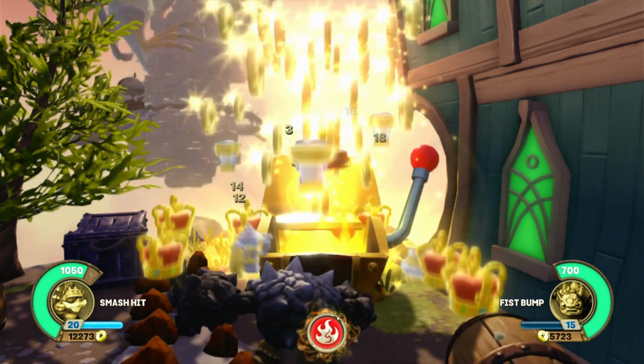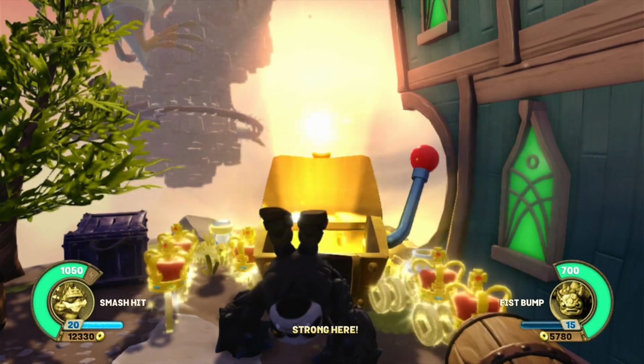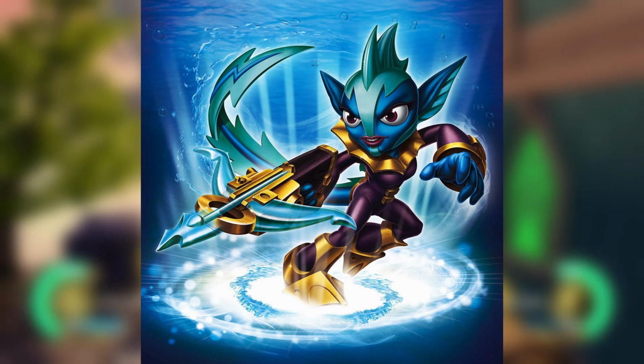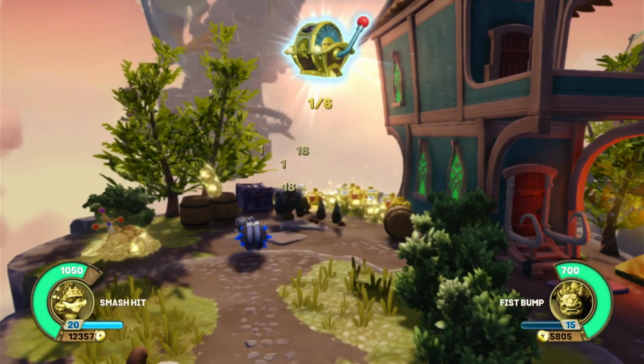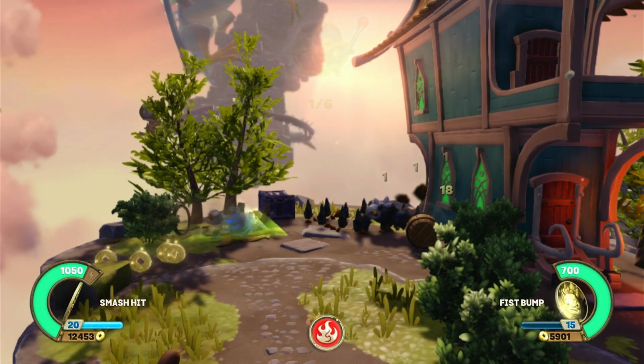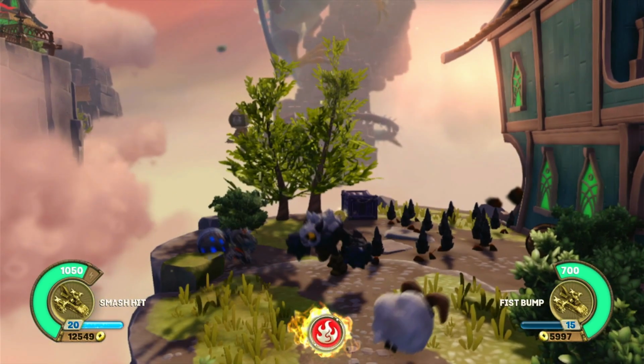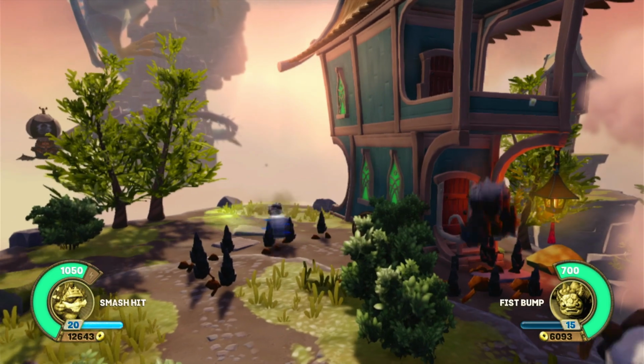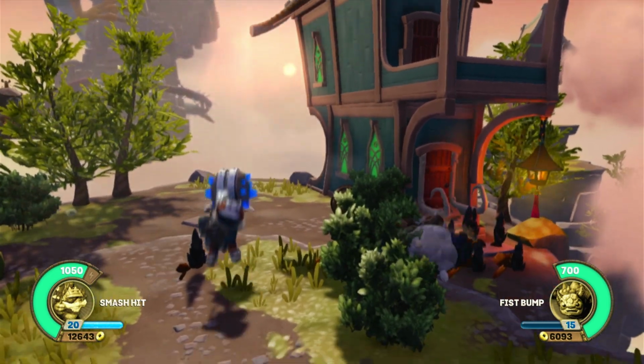But let's get into the water element. My least favorite of the water element is Punk Shock. Punk Shock is just a really bland Skylander, honestly. I didn't know until I came back into Skylanders in 2020 that Punk Shock was even a Skylander. I didn't even realize that Punk Shock existed.